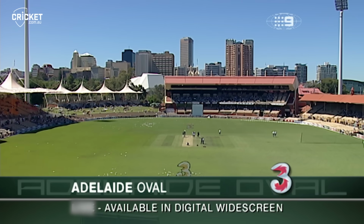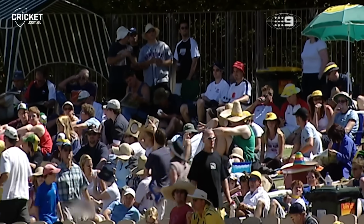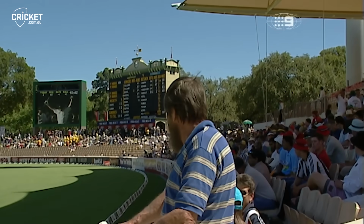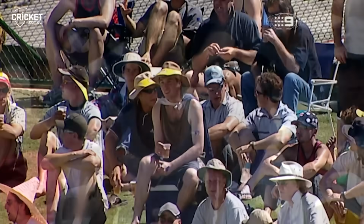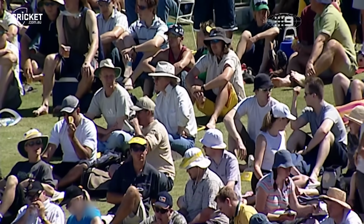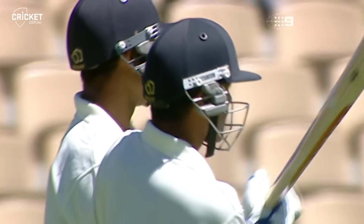Crowd building up here at the Adelaide Oval on a perfect day. 20,000 plus crowds on both day 1 and day 2, and you would think on a Sunday we're going to go very close to that again. Warm welcome to our international viewers for the first time on day 3 of this test match, the second test match between Australia and India.